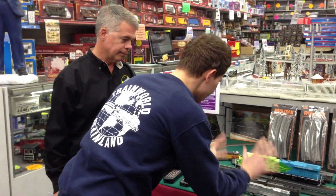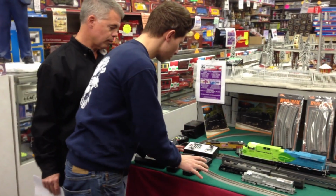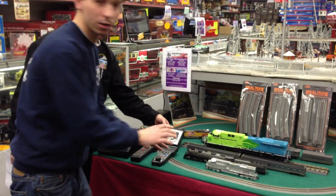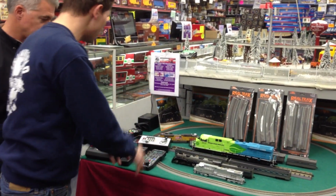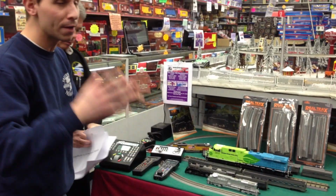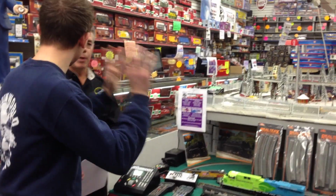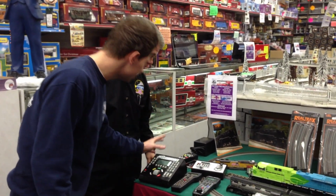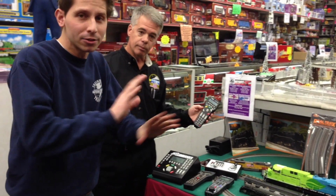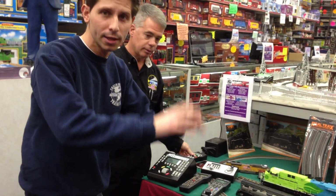Okay, so just a quick breakdown. Your MTH HO trains will run on any DCC operational system that the consumer out there may have, whether it's NCE, MRC, Digitrax. If you want more features, some of our engines have up to 75 different sounds. You could go with the DCS. So you don't limit yourself to certain manufacturers. You could run MTH with anything out there.